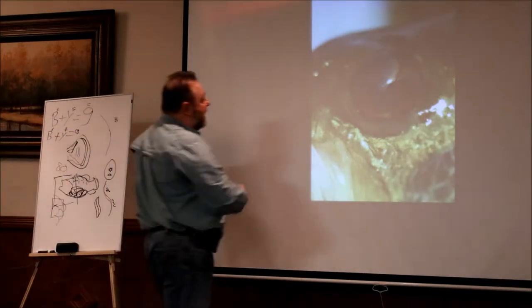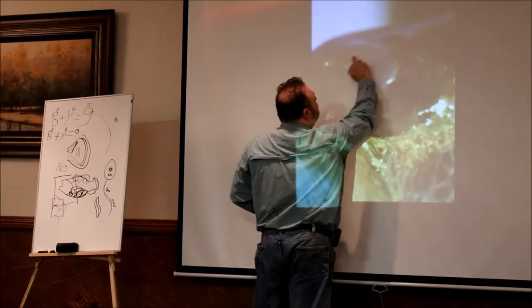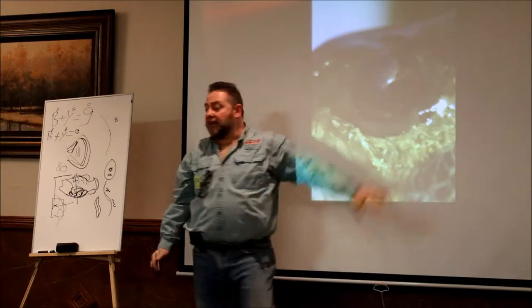Again, you know, the eye set. This is all part of it. Up top here, it's hard to see this. There's a big tissue mass. I shouldn't call it a big, but there's a tissue mass that sits over the top of the sclera.